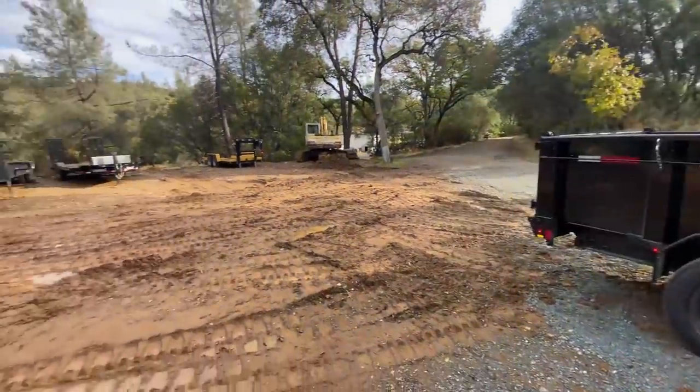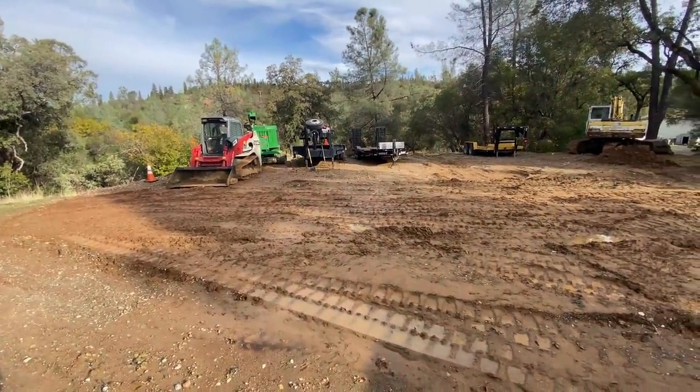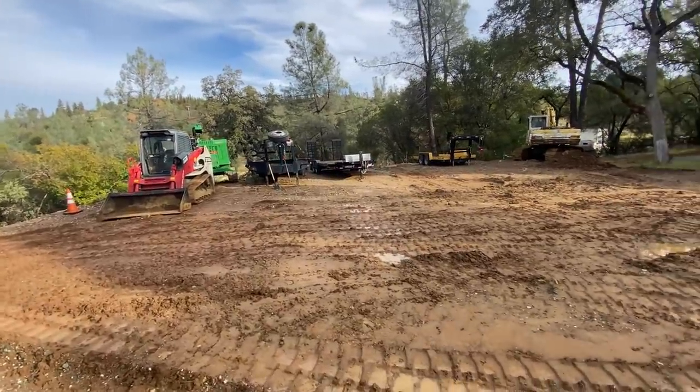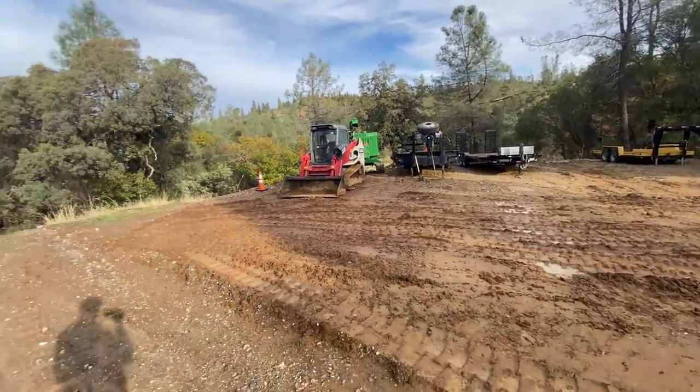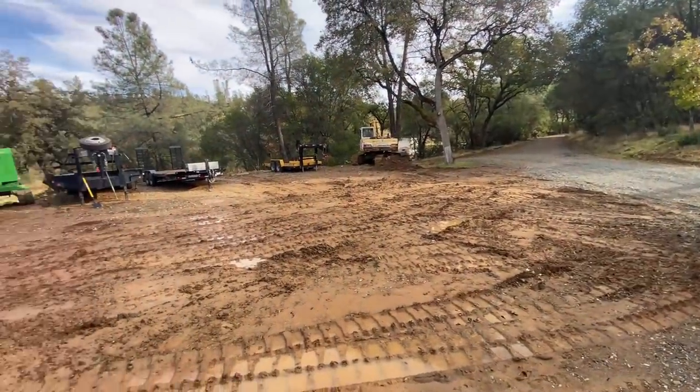All right, you guys wondering how my new parking lot held up against the rain. The first weekend of rain that we had was 12 inches of rain. And I mean, it's still standing here. It kind of washed the fines off the top of it and exposed the little bit of gravel that was in that stuff. But it packed pretty good and did a nice job.